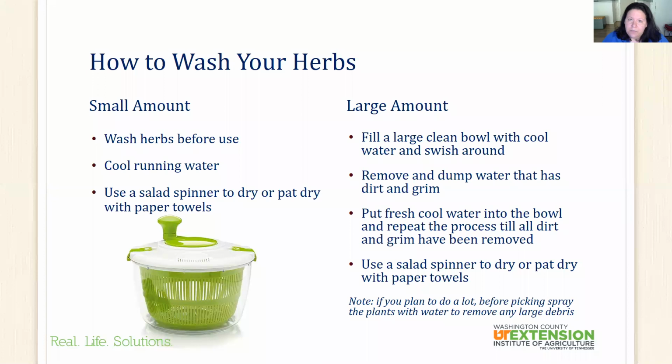If you're doing a large amount, make sure that you fill a large clean bowl with cool water and swish them around, and then remove them and dump that water again to remove any of that dirt and grime. Refill it with some fresh clean water, and then repeat that process till you don't see any dirt or grime being removed from the herbs. You can also use a salad spinner during this process too.